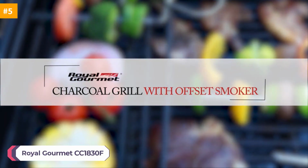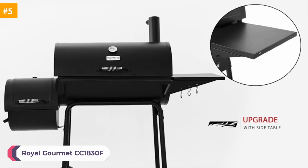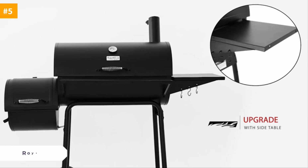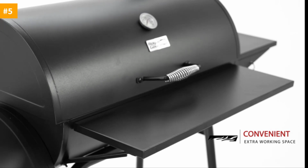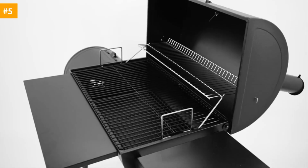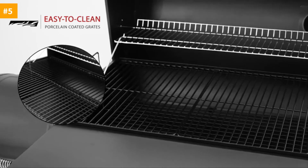Royal Gourmet Charcoal Grill with Offset Smoker facilitates all your grilling needs with its upgraded version. A new design bringing you a better cooking experience with side and front tables for seasonings and plates. The primary cooking surface is featured with a porcelain coating that is easy to clean.